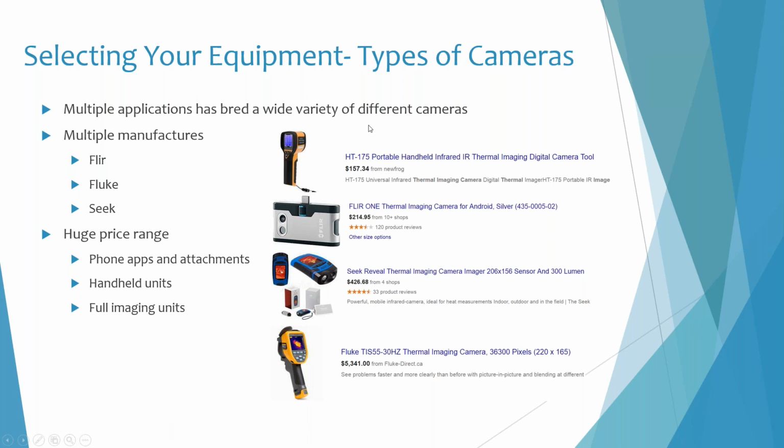Something like the HT175, that's a great example of a handheld tool. It has limited functionality and the image resolution is not particularly powerful on it, and that can be a hurdle when you're trying to identify specific thermal imaging issues. But it does a good job of demonstrating how infrared light works. You can find hot spots and cold spots. And so depending on the extent of your program, you could get away with lower cost imagery equipment versus some of the higher cost imagers.